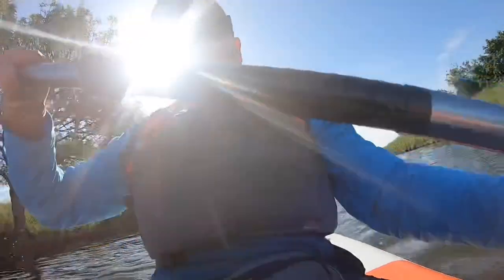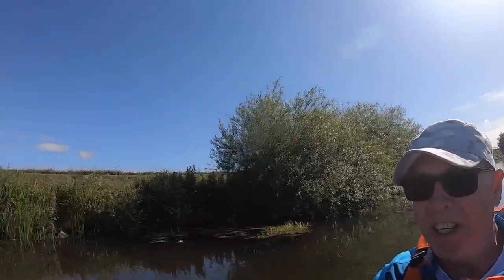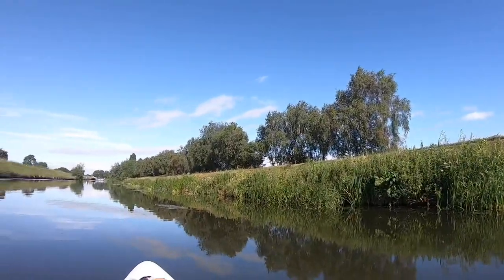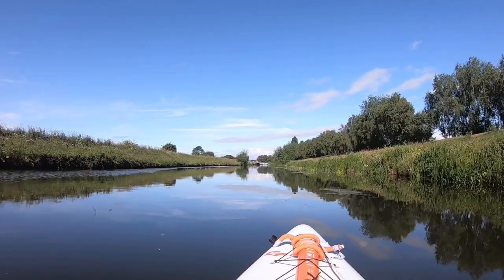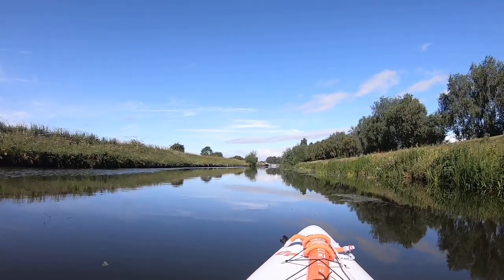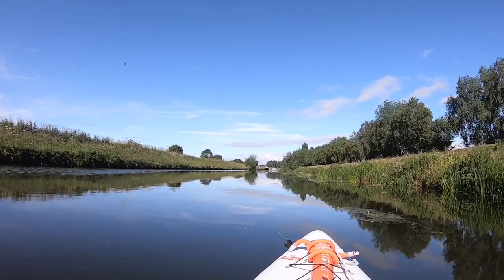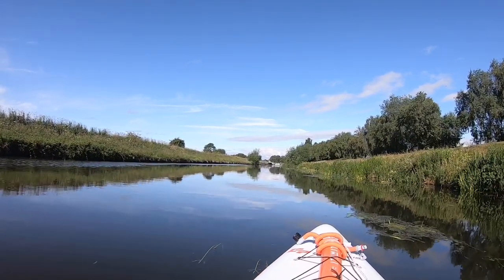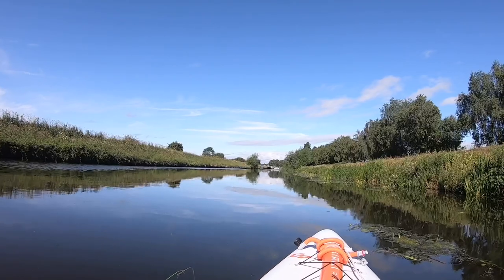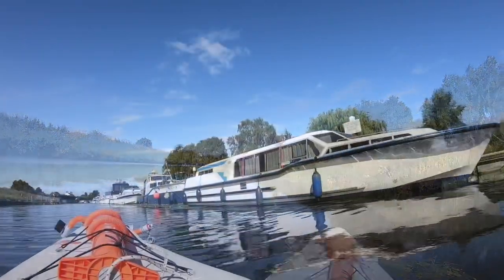Good old upper body workout. Well, at last, a welcome sight. Let me just spin this camera around. Because in the distance there is Talksy Lock. And about a mile of this paddle has been full on into the wind, so that is a really welcome sight to get out and stretch the legs there. Right, let's go and check it out.